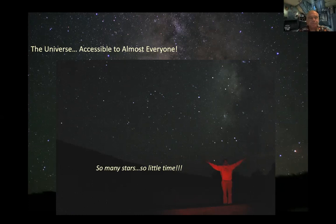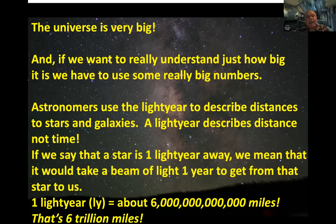So before we get started, when I make astronomical comparisons and interjections into the Harry Potter universe, I'm going to talk about distances, how far a particular star is away. So the universe is really big. And if we want to really understand just how big the universe is, we have to use some big numbers. Astronomers use the light year to describe distances to stars and galaxies out in space. And a light year describes distance and not time.